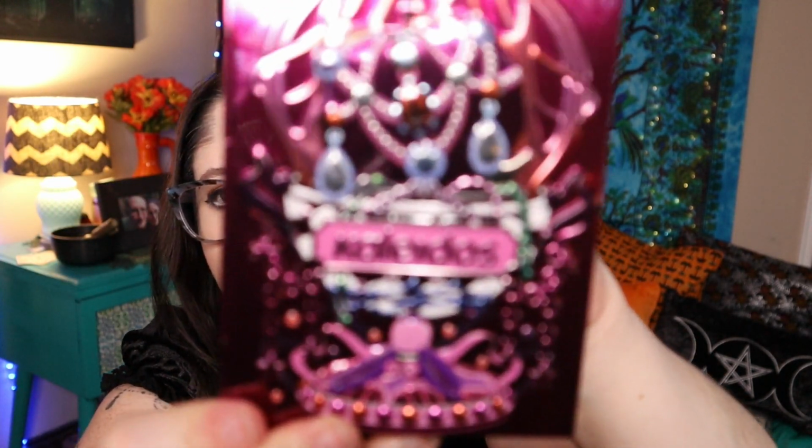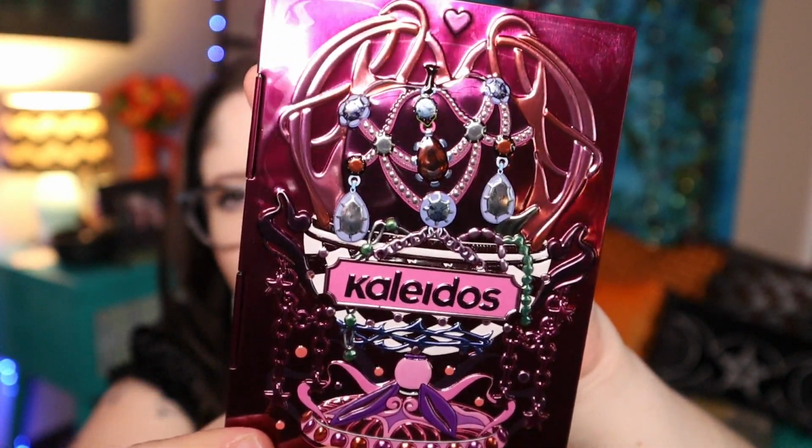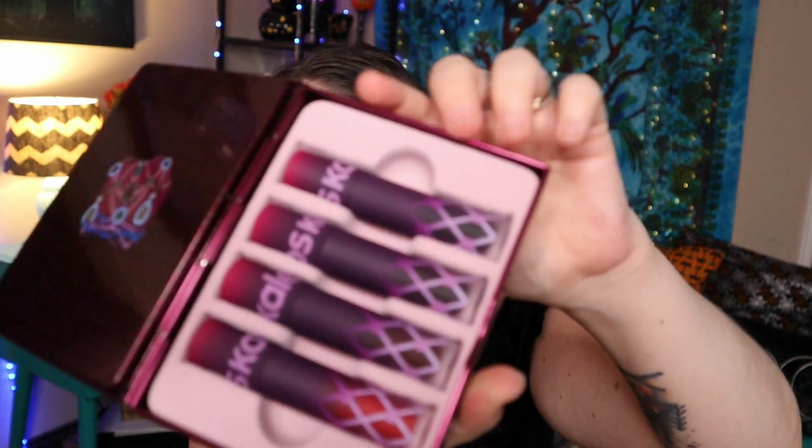Here's the first one. And this packaging is absolutely amazing. It's so beautiful. And this is metal. So these are nice little tins in case you want to actually take the lipsticks out of it and use this for storing other things. But I keep mine in here, and it's so beautiful.